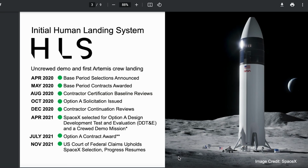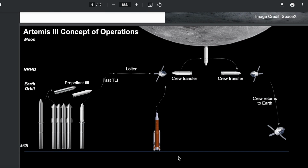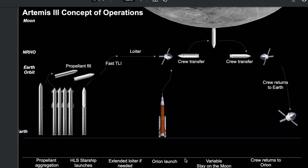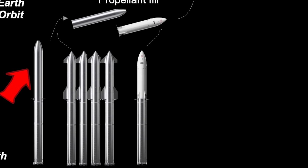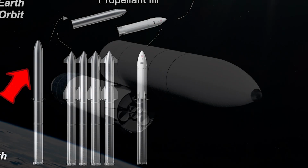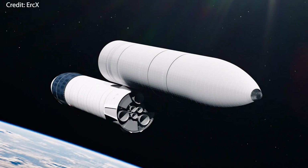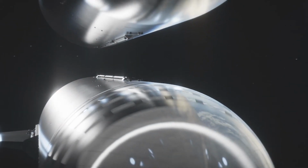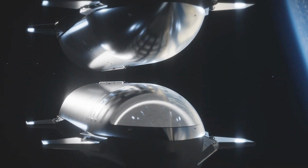Then we get to the first exciting bit of the document, where we can see a concept of operations for the Artemis 3 mission. If we zoom in, we can see a new sleek render of what the propellant depot will look like. This propellant depot will serve as a sort of refueling station for starships destined for missions beyond Earth. For example, to the Moon, as is the case here, and even later on to Mars.